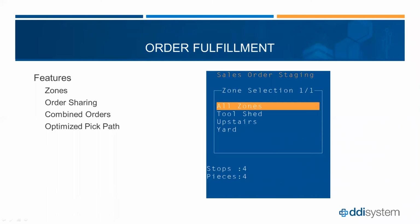So, if the customer has 3 stops on your truck tomorrow, you probably want to pick those all at the same time. They'll still be maintained as 3 separate sales orders. We'll still print out 3 separate ship confirmation documents, but we could treat them as if it was just one larger order and let you pick them all at the same time so you could put them all in the same box or the same pallet and ship it out the door.